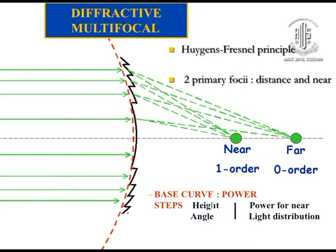They work on the Huygens-Fresnel principle, which some of you who have used a Fresnel film of -6 diopter for high myopes might know, where the lens thickness is decreased. What it does is there are steps over here, and this is a base curve. The base curve decides the power of the lens, and the height and angle of each step decide near and distance and how much light distribution you want. You have a choice: you want more for near, more for distance, or you want to increase the gap between the two. All can be adjusted by the design.